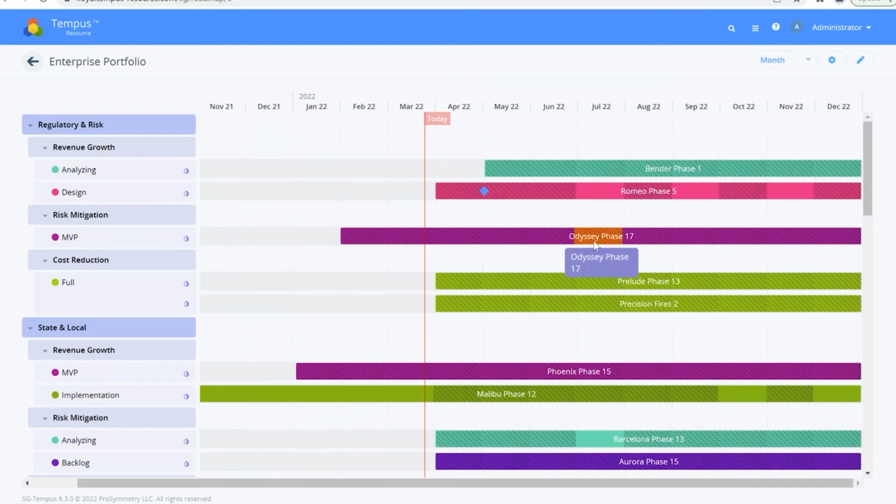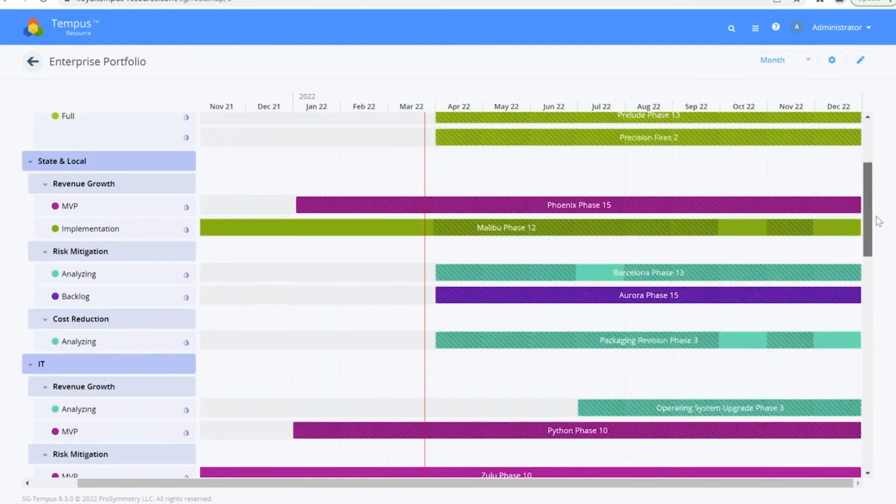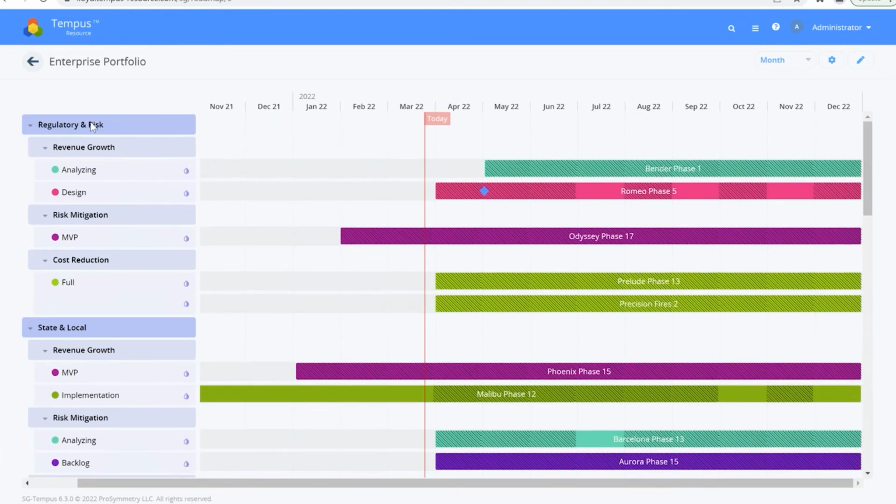And so this is representative of all kinds of work being delivered across the entire enterprise, across multiple portfolios. You can see here's the regulatory and risk portfolio, the state and local portfolio, and you can categorize this based on any project attribute. What I did in this particular case was I said, show me the portfolio, show me the business objective, and show me the Kanban state, right, where they are.